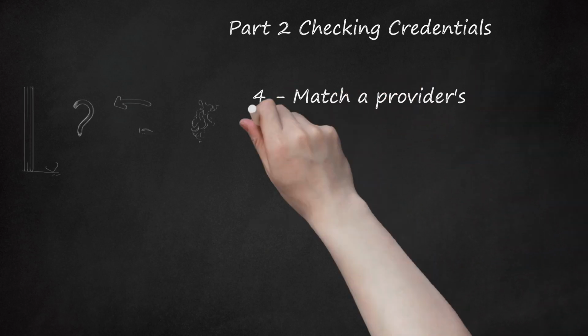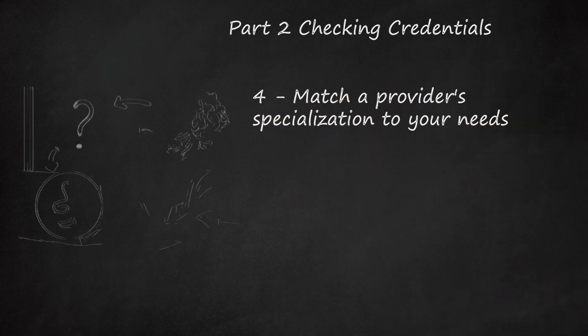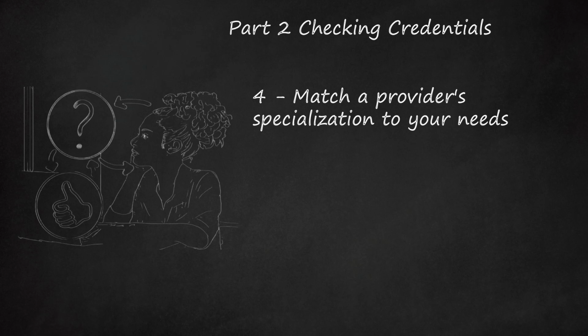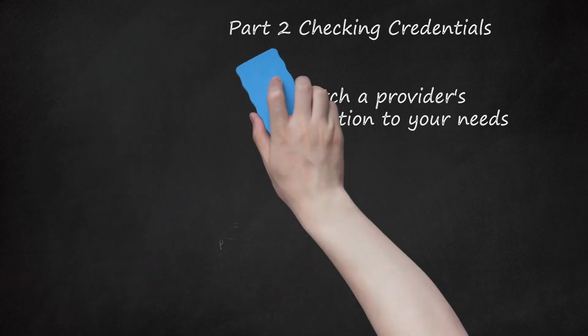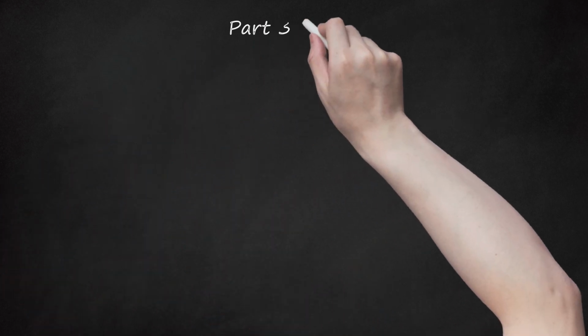4. Match a provider's specialization to your needs. Hypnotherapy can be an effective treatment for stress and anxiety. It may also benefit sufferers of chronic pain, hot flashes, and frequent headaches. Most therapists will list their specialties on their websites, but you should also call and ask if they have any experience treating your particular symptoms. For example, if you are having chronic back pain, try finding a hypnotherapist who is also a chiropractor or general physician. Part 3: Attending a consultation.